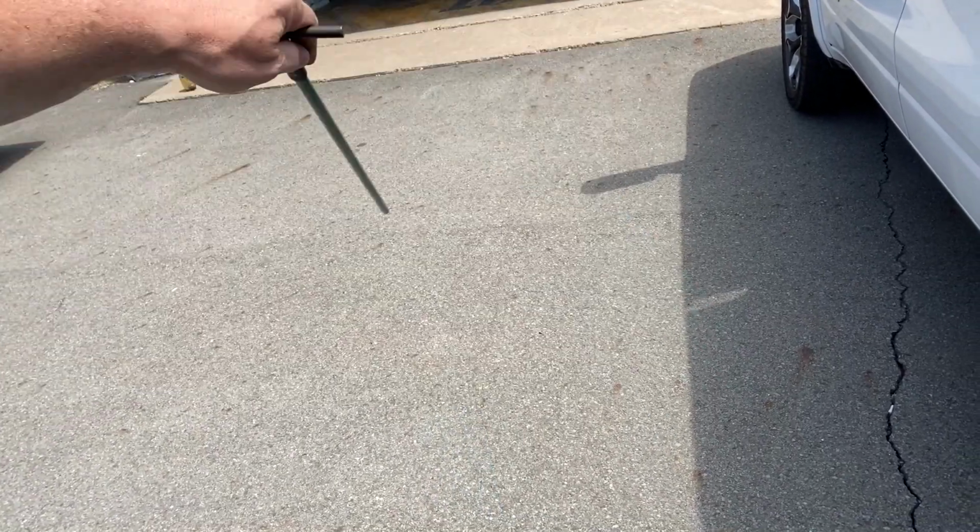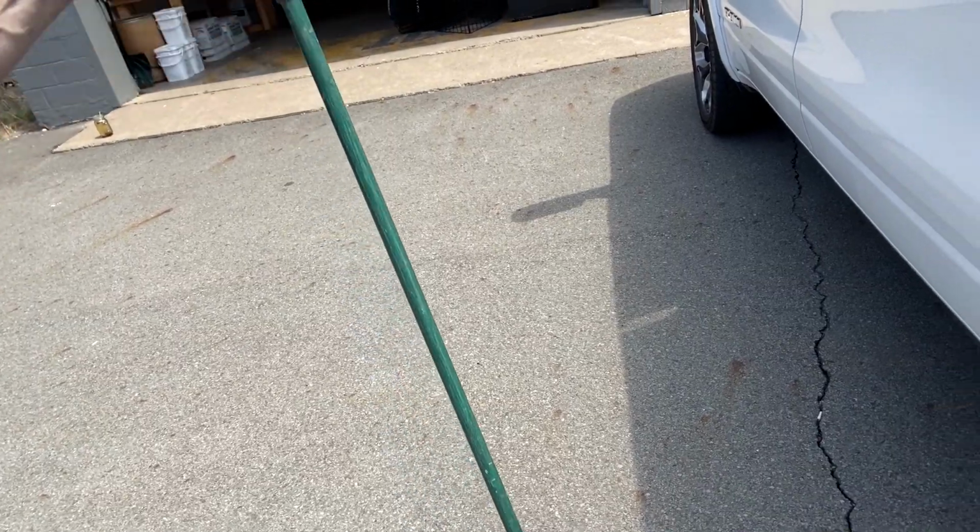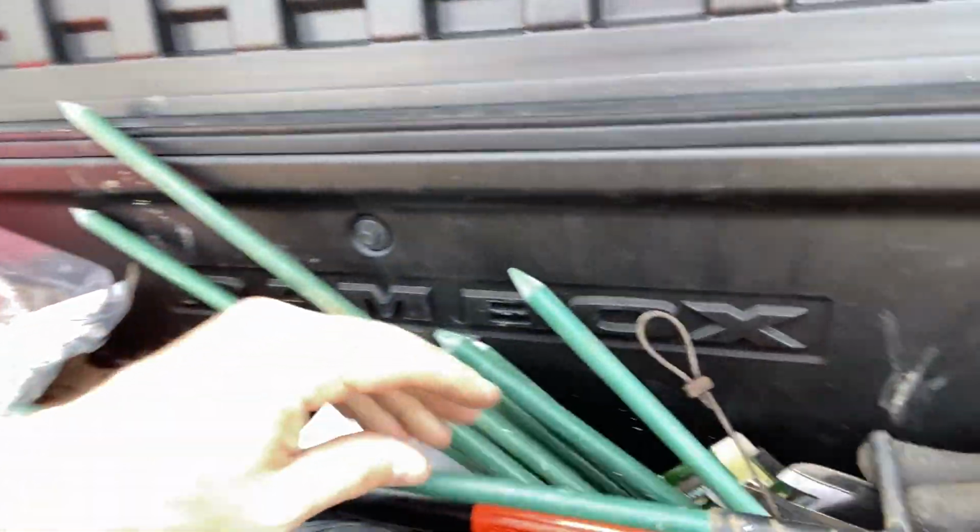And when the raccoons create their catch circle, these stay in the ground nice, and you know, they go in the ground pretty good. I was happy with the way they performed for sure.